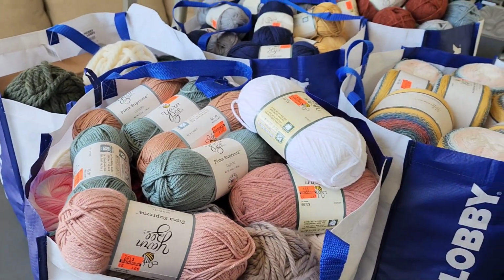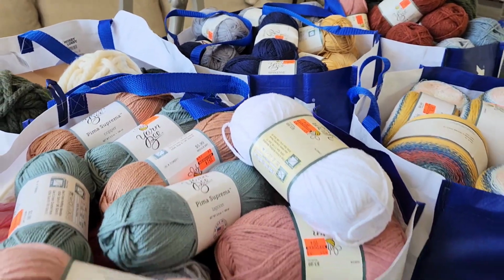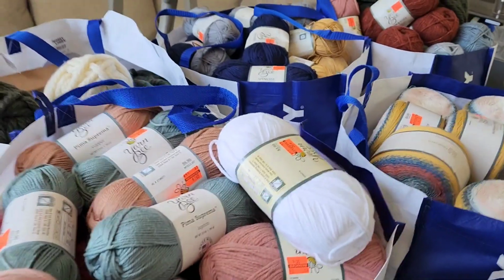Wow, look at all that loveliness. You guys know what this is, don't you? Yes, yes, yes, yes. Okay, so this is my Hobby Lobby yarn haul.